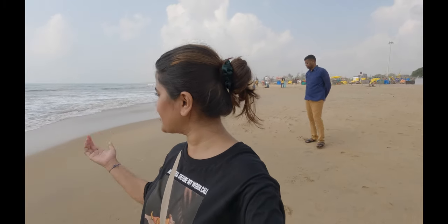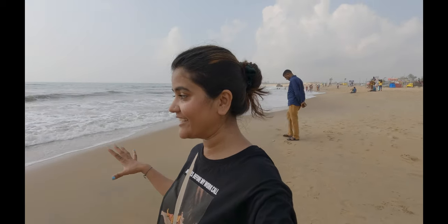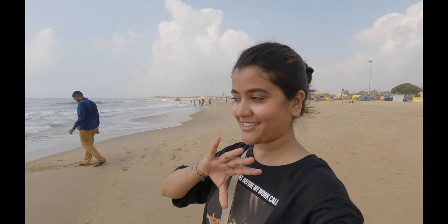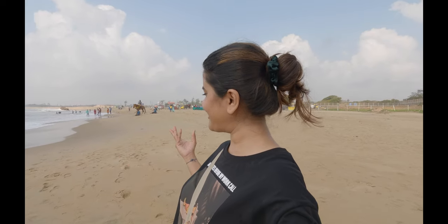Okay guys, so right now we are at Mahabalipuram beach, right on the side of the Shore Temple. And yeah, this is a very nice beach. To be honest, compared to Pondicherry beach, this is very clear, very clean. The Pondicherry beaches were a little dirty, I must say, but here it is very nice. Hardly quite a few people are here. So yes, it's a very nice place to just sit and chill and have some me time over here.